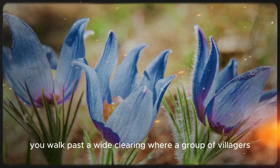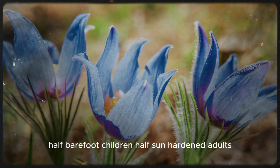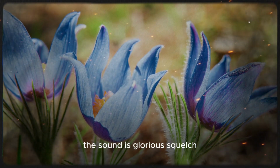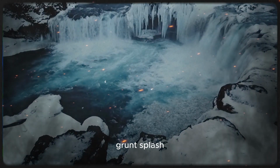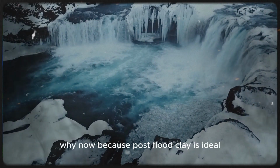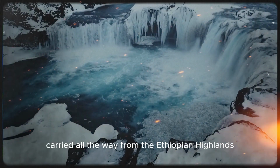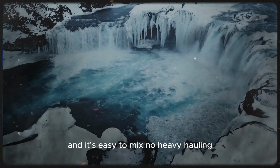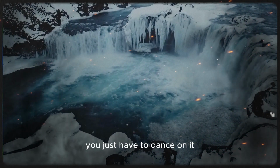You walk past a wide clearing where a group of villagers, half barefoot children, half sun-hardened adults, are stomping in rhythm through a pit of clay. The sound is glorious. Squelch, squelch, giggle, grunt, splash. It's messy, and it's perfect. Why now? Because post-flood clay is ideal. It hasn't dried out yet. It's full of fine particles carried all the way from the Ethiopian highlands. And it's easy to mix. No heavy hauling, no deep digging. The Nile did the prep work. You just have to dance on it.